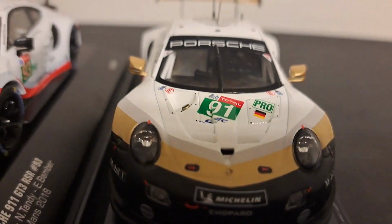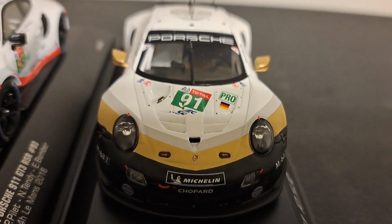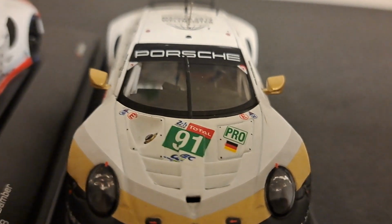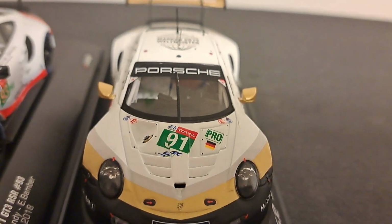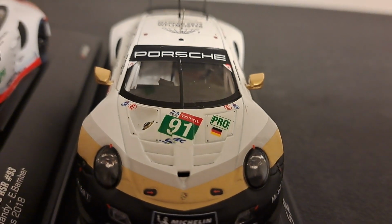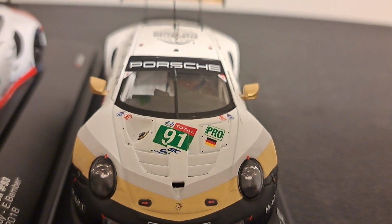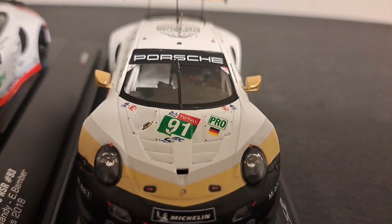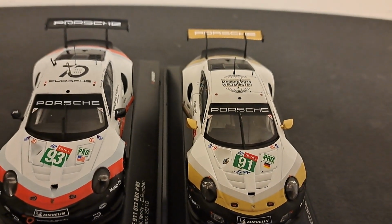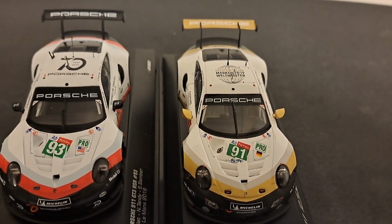Headlights look exceptional. Paint nicely applied above the logo, much cleaner than on the IXO model. And if you look at the interior details, and it's kind of hard to see from here, we'll take a look from a different side, but it's clearly much cleaner, and you can see the seat belts, the steering wheel, the paddle shifters, and everything else. Very, very nicely done, but just a little bit better than that of the IXO. From the top standpoint, they all look very, very good, very sharp, very nicely done. I mean, the finish on both cars is really excellent.